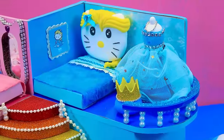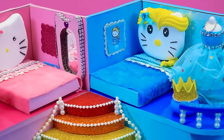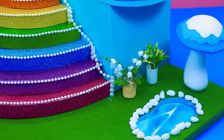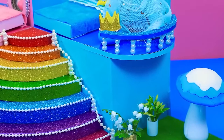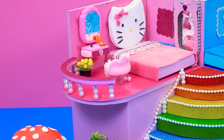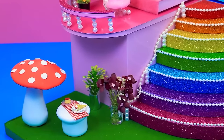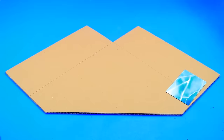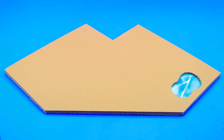Today I will build Simple House Hello Kitty from cardboard and clay. The princess have a green lawn and swimming pool. I will make spacious house so that Queen can invite more friends to play. Now complete the frame of the house from gluing the cardboard border.